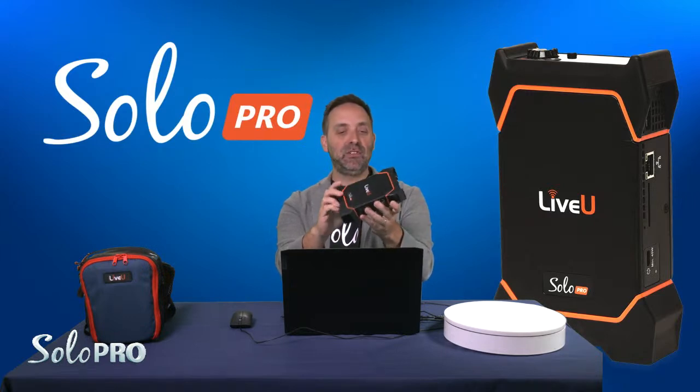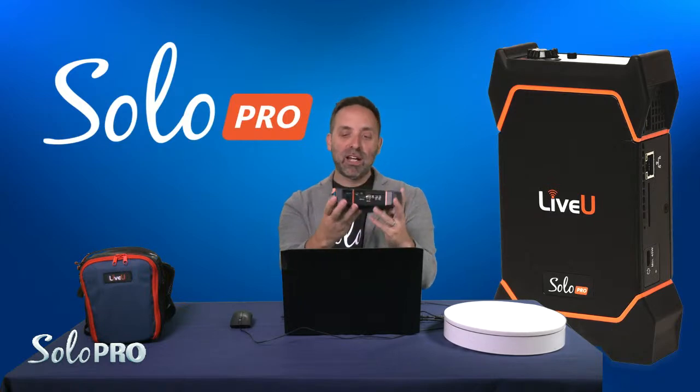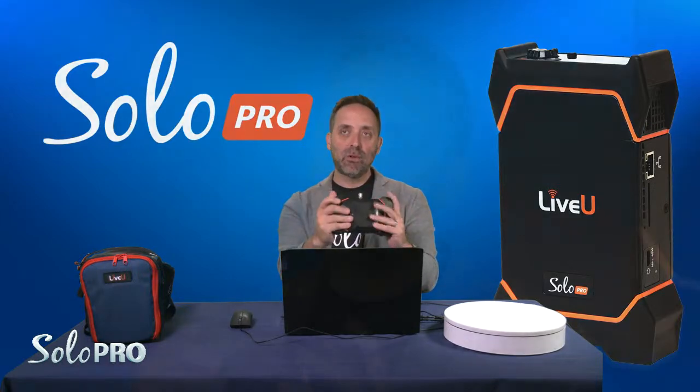Very portable, again, just about 2 pounds, just over 900 grams. Very ruggedized, rubber bumpers on each corner. You can drop it. I'm not saying drop it. I'm just saying you could if you had to, you know. Very rugged design in terms of the overall size of the unit.